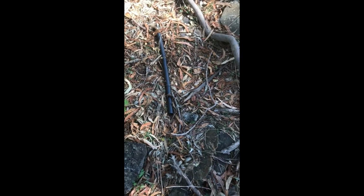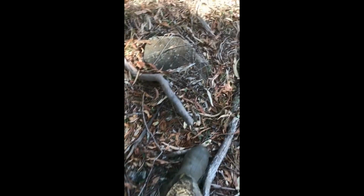So, moved on a bit further, lots of trash around. Bit of water pipe, modern stuff. People should take their rubbish away with them. Then I found this chunk here, it's massive. So this is from the old fellas. Oh, this.